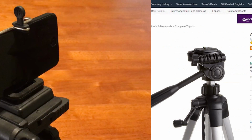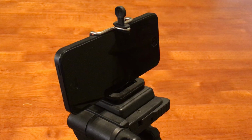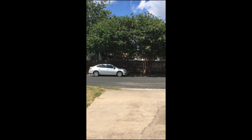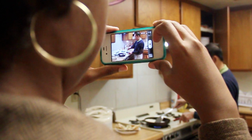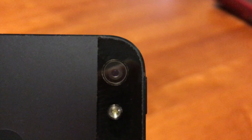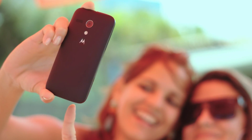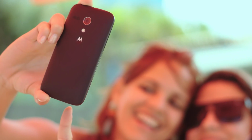The first thing you may notice when you use the stabilizer is that it requires your phone to be horizontal. This is very important. Video taken with the camera held vertically will not be suited for television. The phone should be oriented like a television screen. Also, make sure you are using the rear-facing camera. The front-facing camera that is used for selfies is a much lower quality camera.